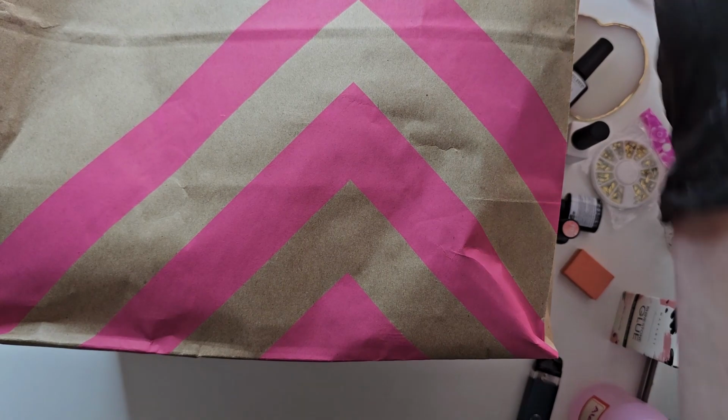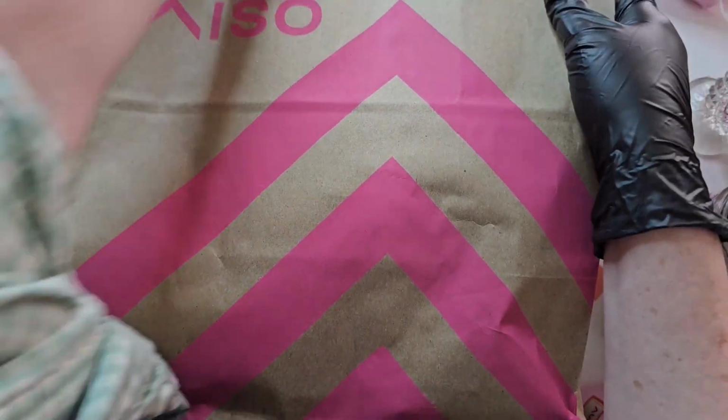I did go to Dasio for the first time today. So I got a little mini haul. Boy, that's fast. Hold on a second. Let's fix this. Let's see my whole desk this way. They have such a cute bag.